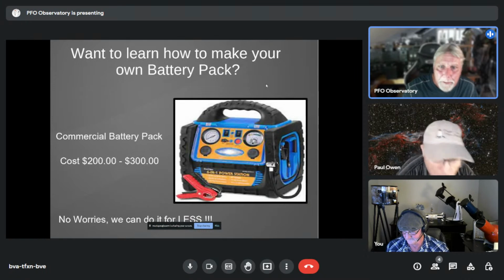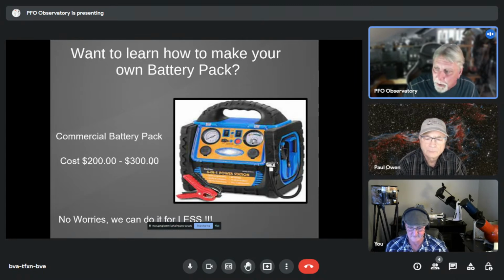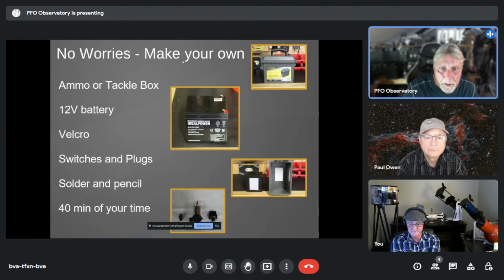Want to learn how to make a battery pack? Well, commercial battery packs, when you go out to buy them for your telescope or gear, I'm serious, they can be anywhere from $200, $300 or more, depending on what you get for a battery pack. But as we say, no worries. We can do it for less. We're going to make our own.